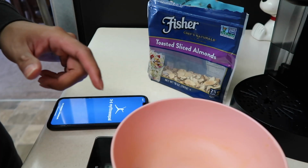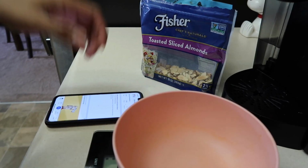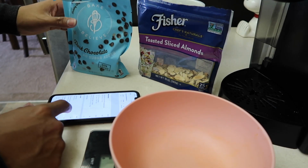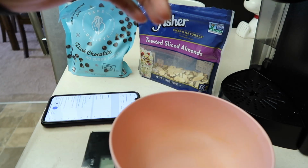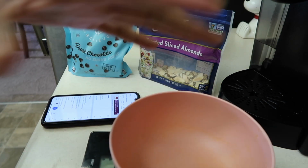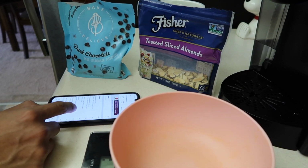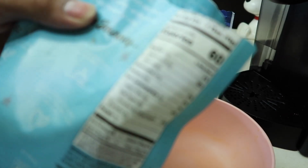But I'm gonna show you guys how I weigh this real quick. What I like to do, especially whenever I'm sprinkling or adding something into a bowl like this, it could be cheese or anything like that, I like to put the cheese first. For example, these chocolate chips, I'm gonna put these first. Just because when you have the yogurt in there, sometimes the scale doesn't catch when you put the chocolate chips and stuff in there. So I'm gonna have 1 teaspoon, which is 15 grams of chocolate chips.